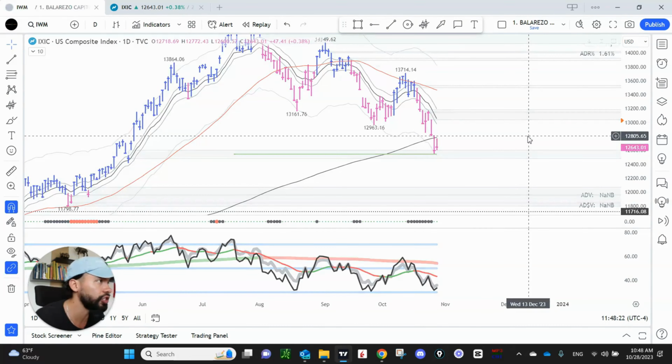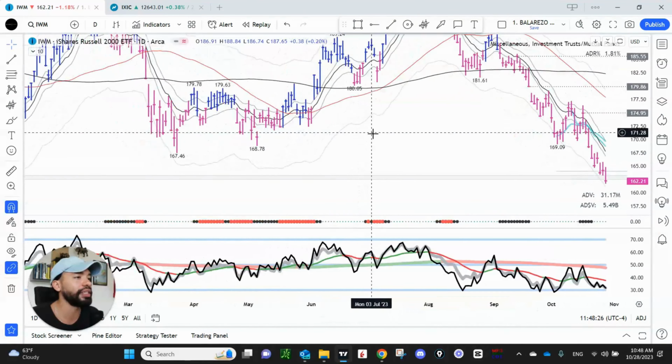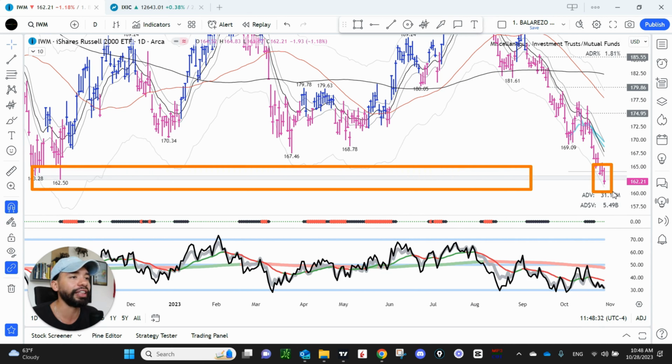And then finally, let's just jump into the IWM. And what is really interesting in the IWM is that we actually undercut this level right here. You can see that we had these very important lows. We undercut that level on Friday.